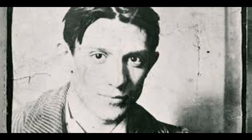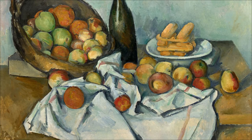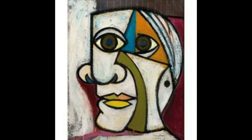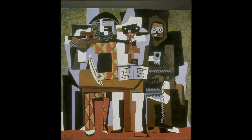Painters like Picasso and Braque looked for ways of painting pictures that showed numerous angles simultaneously. They found inspiration from the past in works of Cezanne and even old African masks. They began to reduce objects in painting to simple shapes like triangles and squares. Many early critics were shocked by what they saw, calling the style cubism. They hadn't expected art to go this direction.